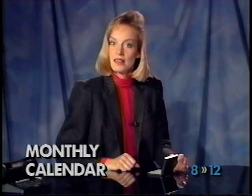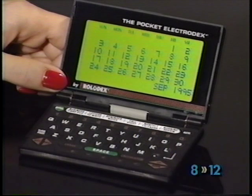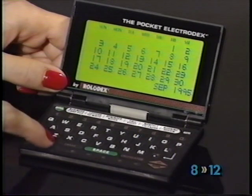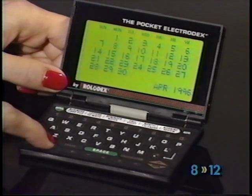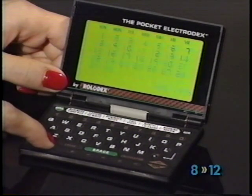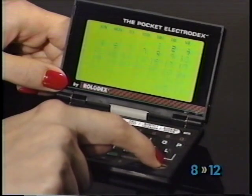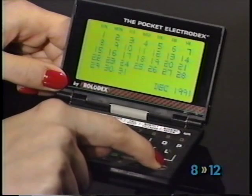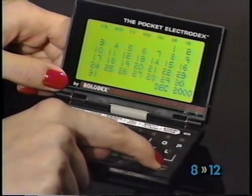Start by pressing the monthly calendar key. Press the reverse or forward key to reverse or advance through the months. Hold down these keys to fast forward or to fast reverse. Press the up key or the down key to reverse or advance through the years. Hold down these keys to fast forward or fast reverse.